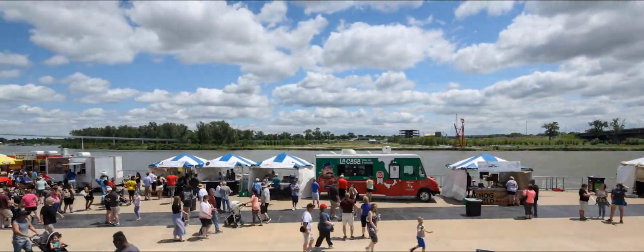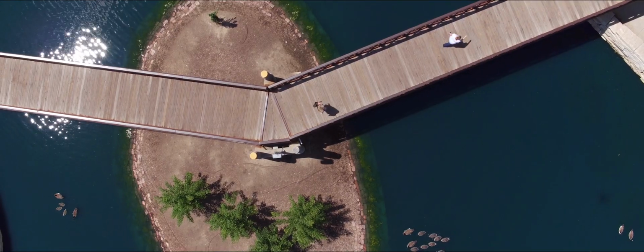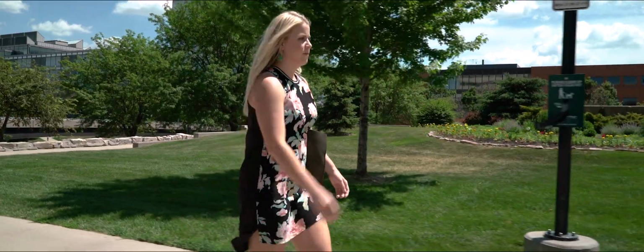Great cities have great parks. We know this will be a catalyst for redevelopment and new development downtown. It opens up downtown, it turns it green, and it attracts people, many more people that want to move to Omaha, move to Nebraska, and find jobs here, because it's also attracting businesses.